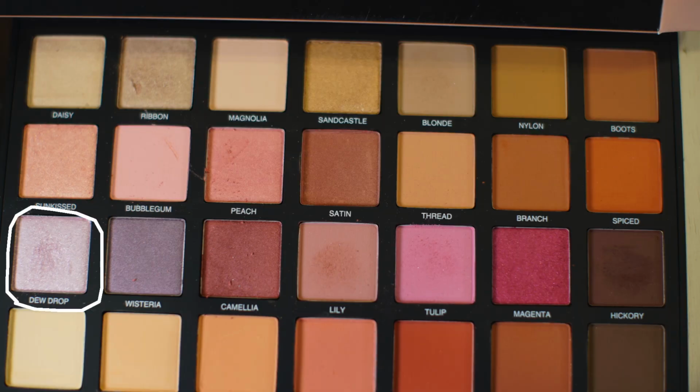The next color that I want to go in with, oh my gosh, this color just got me right when I first saw this palette, is right here, and it's called Dewdrop. Isn't that so cute? I'm gonna go in with that all over the lid. I'm gonna try it with a brush, but if it doesn't give me enough pigment, I might go in with my finger. So I'm gonna try it with a brush first.